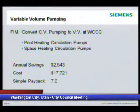One thing to keep in mind is this is already needed based on the way the building's being run right now. Given some of the other measures that we've proposed already, for instance, the pool cover, the relative humidity set point, and the setbacks for the air handlers, this measure is going to be needed even more. You're going to be able to turn those pumps down even further. So that's basically it. Questions on that one?